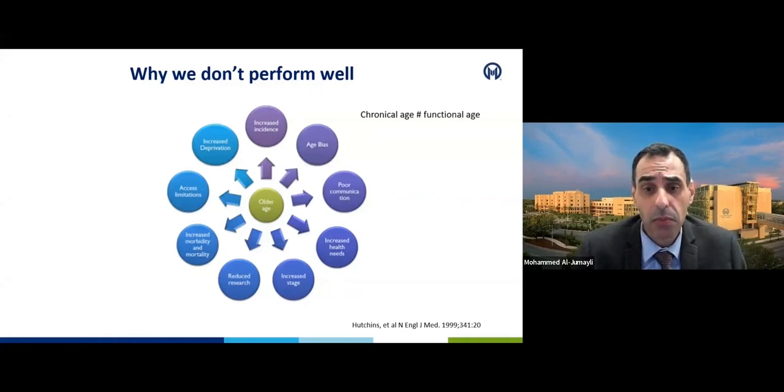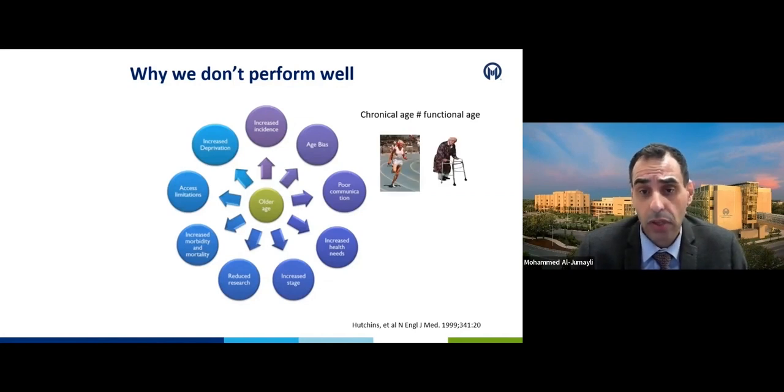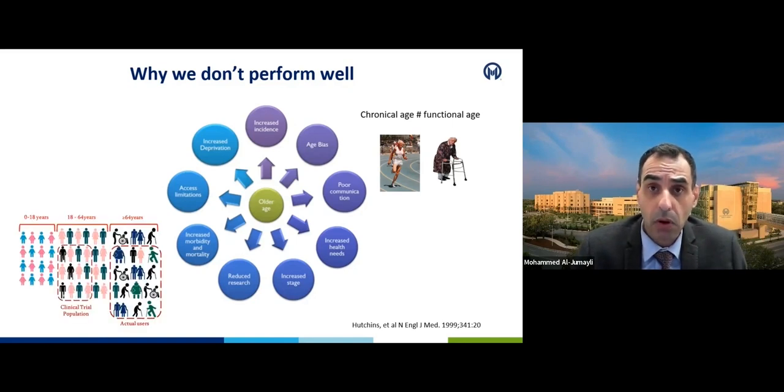Next, please. There is a misconception that chronological age is equal to functional age, which actually is not. So you can see that you have two persons of the same age. One of them is very fit and the other is really frail. The other systemic problem is reduced research recruitment of older adults. Next, please. While most of our older adults utilize FDA-approved drugs or cancer therapies, a low proportion of older adults are really recruited in these trials.